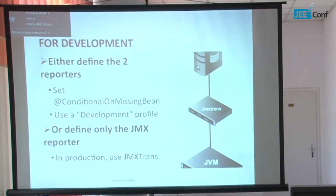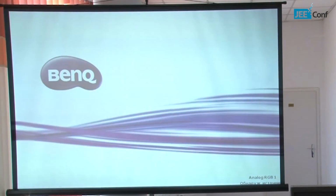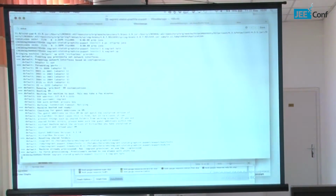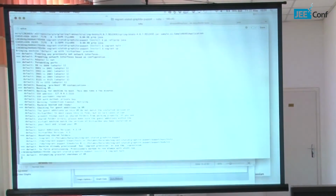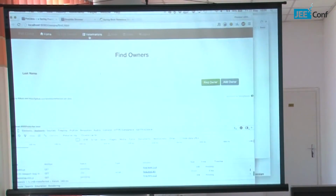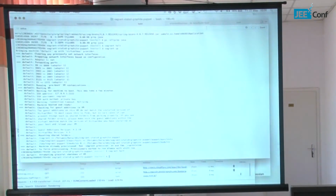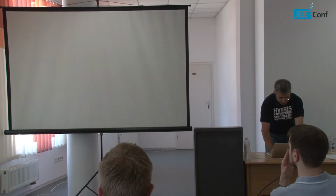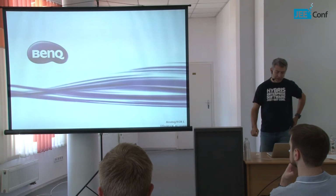Of course, for development, this is not very interesting to send stuff to Graphite because, for example, if I stop Graphite, where is it? It's here. So now I'm stopping my VM, which will stop Graphite too. Okay, and if I now start to browse the application, probably what will happen is I will get plenty of stack trace because, of course, Spring Boot is trying to send data to Graphite, and Graphite doesn't answer anything. So that is not very practical to do in a normal development environment because probably you don't want to have Graphite. So you have two different ways of doing that.